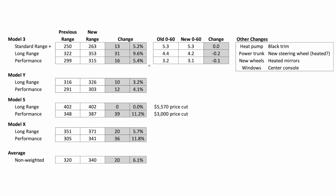Predominantly, the changes have come to the Model 3, but again, there are updates to all the vehicles, which I've recapped in a chart here if you are watching on video. We'll go out of the traditional order here of S3XY and switch it up. We'll start with the Model 3.